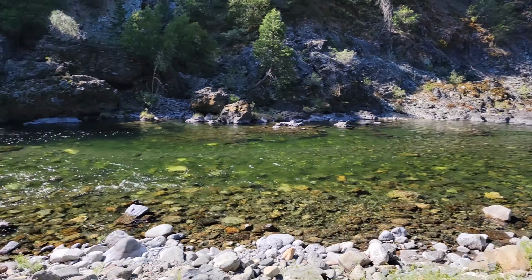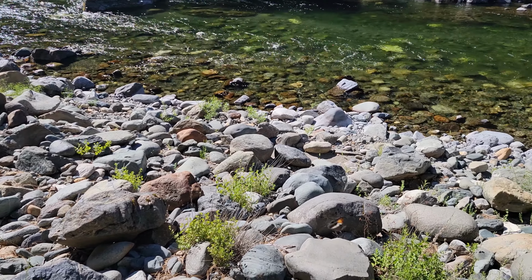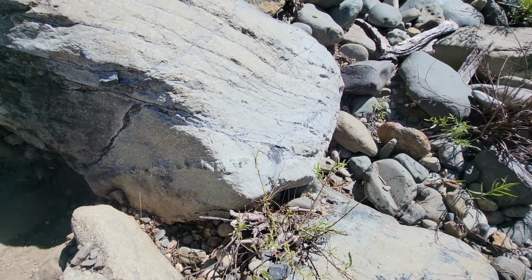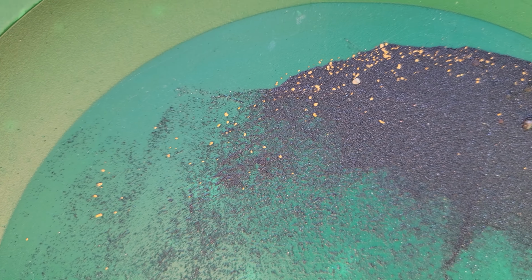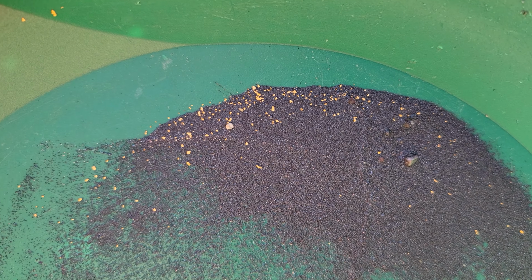But in the meantime, we're gonna go ahead and continue doing some test pans around here and see if we can find where the gold is. So I just got done doing a test pan in this small hole right here, and let me show you how I did. All right, and this is all the gold that I got out of that little hole that I just showed you. And there's just so much black sand and so much gold in here that I couldn't even really get it separated.